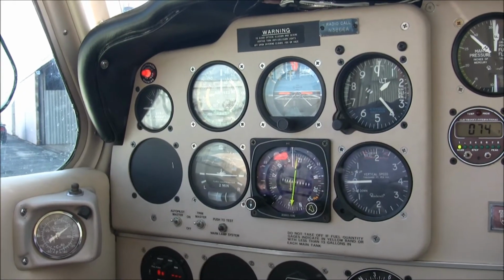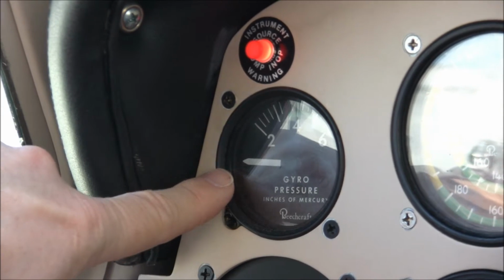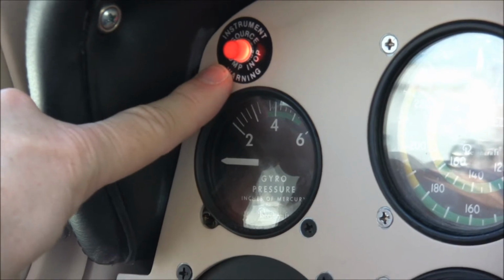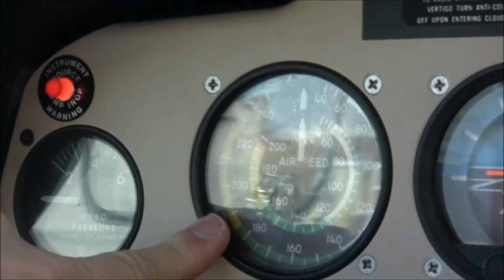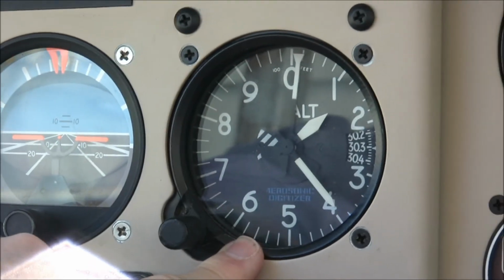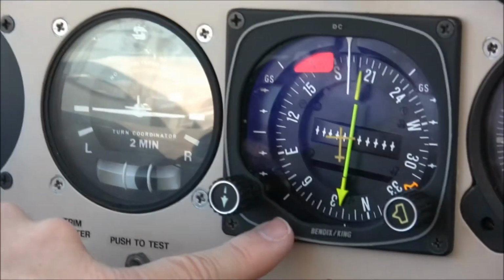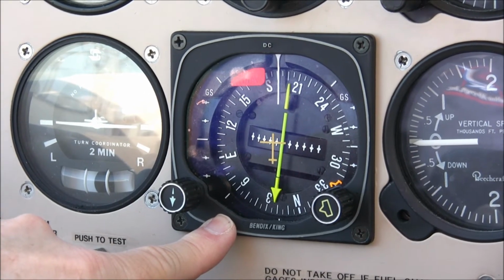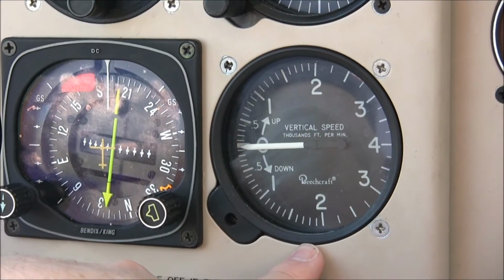Let's take a look at the panel starting on the pilot side. Up here in your left-hand corner, you have a gyro pressure indicator. Above that, you have your instrument air light, and you'll notice the engine's off, so the light is on, indicating the pump is inoperative. And this has a standby system as well. Here's your airspeed indicator, then your artificial horizon, and then your encoding altimeter. On the next row, we have your electric turn coordinator, and then you have a King KCS-55A slaved HSI, and this works with your digital STEC 55X autopilot. Then we have your vertical speed indicator.